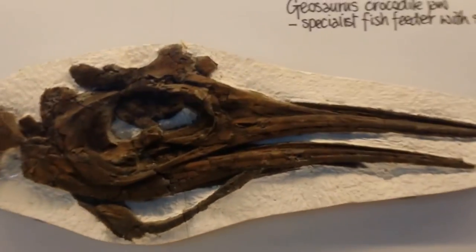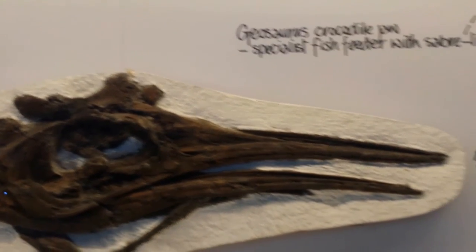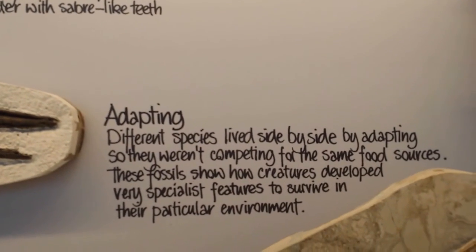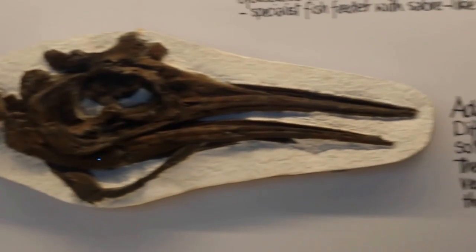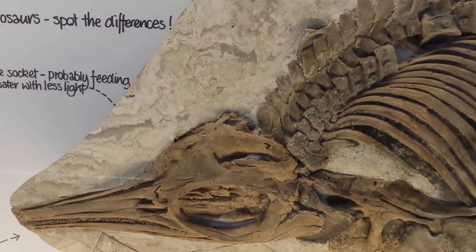Yeah, I thought that it looked bird-like. Yes, because I suppose they can... Different species lived side by side, adapting so they weren't competing for the same resources. Bird-like jaw, ichthyosaur, fish-like, or crocodile-like. Very interesting.